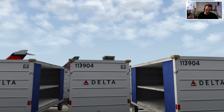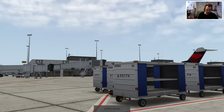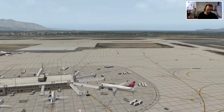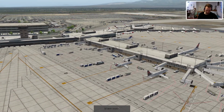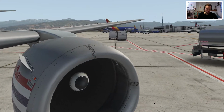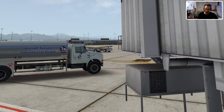So I know it's overused now, but it's great. And look at the attention to detail. It's got baked-in shadows as well, so that's really important. So if we look at the clutter, it's everywhere. And an important bit about the clutter is that there are no repeating patterns as such.